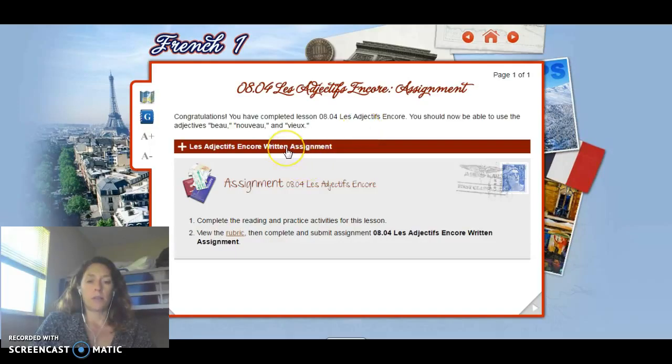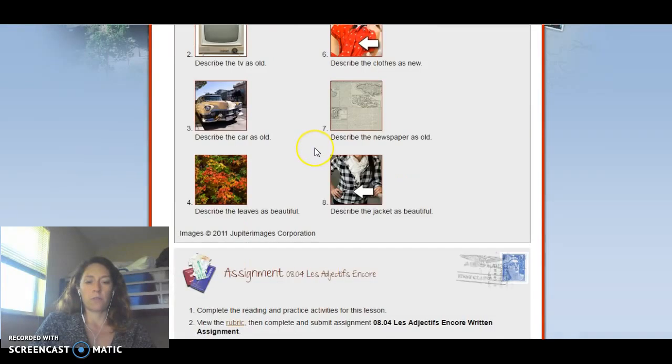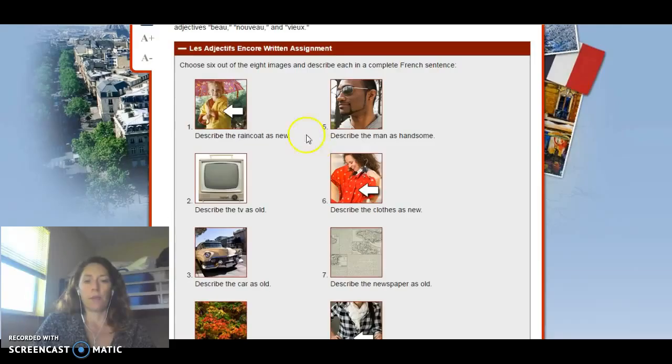Here is the activity that you're going to do. You're going to choose at least 6 of these pictures to describe. Here's a picture of a boy with a raincoat. We want to describe the raincoat as being new. All you have to say is a new raincoat. In French, of course. Right?